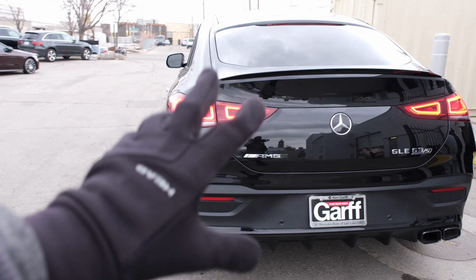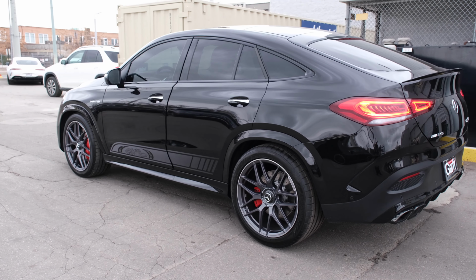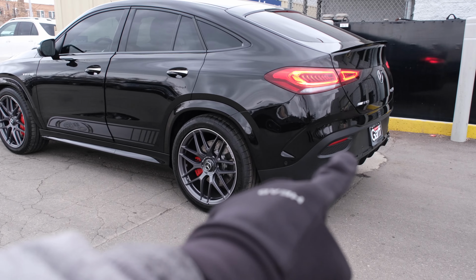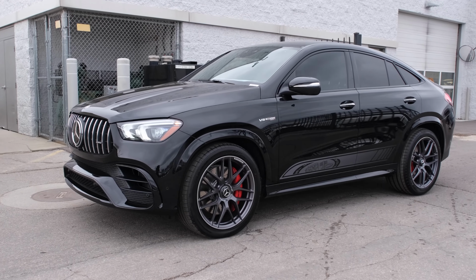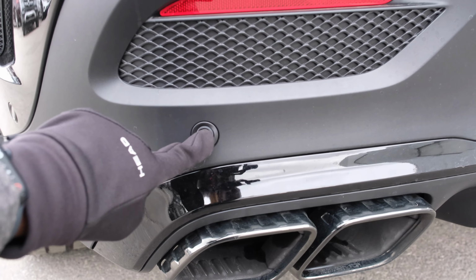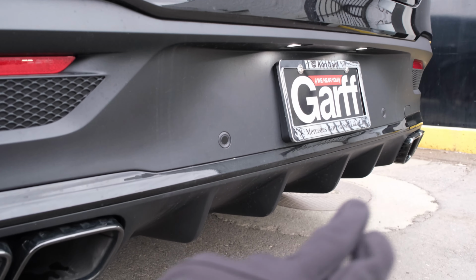It sounds incredible. And by the way, this car has the AMG Night Package, which means it has a ton of high gloss black elements on the window surrounds, the rear diffuser finished in black, and the front sections also finished in high gloss black elements. It has a ton of sensors on the rear section of the car. A very simple rear diffuser right here.